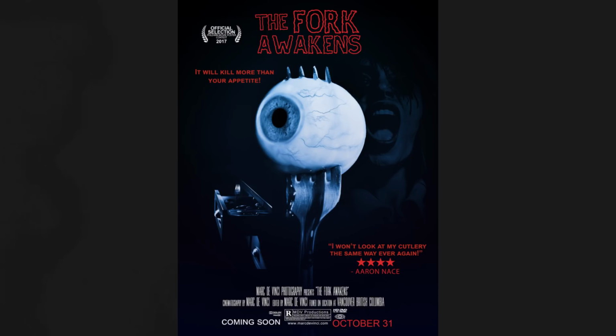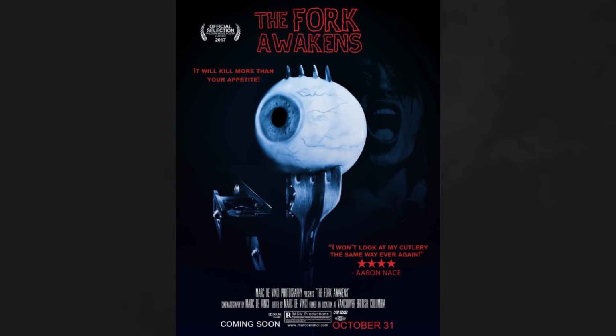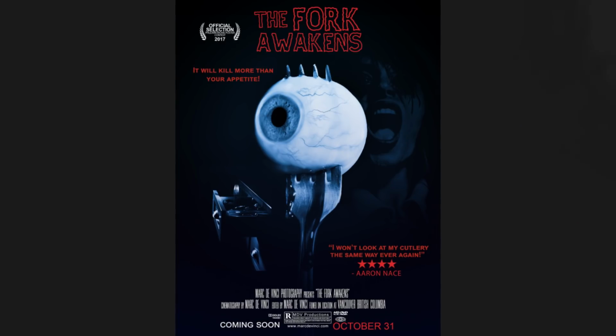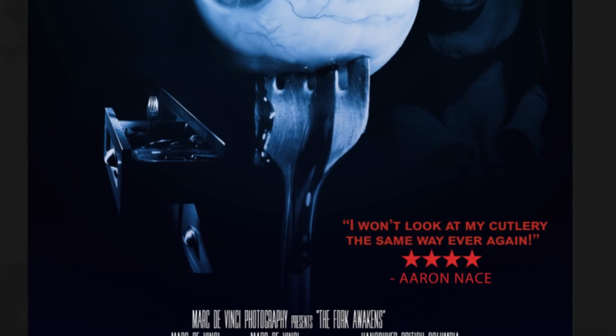Next, we have Marc with The Fork Awakens. This is such a funny horror movie poster. It still looks scary, but it looks like an 80s kind of spoof where it's scary and funny at the same time. You've got a lot of really cool elements in this photo that give us a bit of a story, which I really like, and your type treatment is absolutely top notch. And you know what? I gotta say, I won't look at my cutlery the same way ever again.